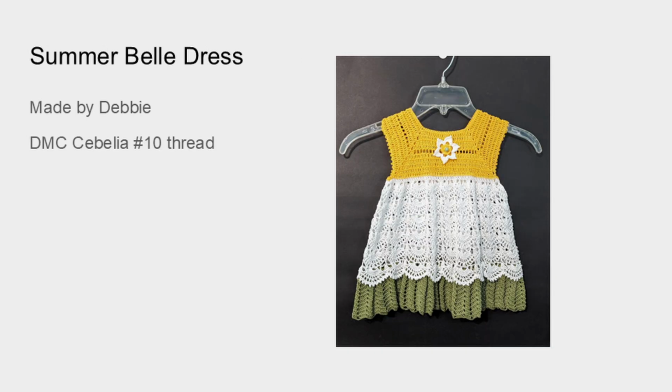Debbie made this Summer Belle dress by Mary Betts out of DMC Sabella No. 10 thread. Debbie runs an out-of-print magazine business. She was putting stock on the website when she came across this dress on the front of the Fast and Fun Crochet Summer 2001 issue. She made it for her neighbor's daughter who was born April 2024. Debbie says the baby got to wear the dress, but they did not get pictures.